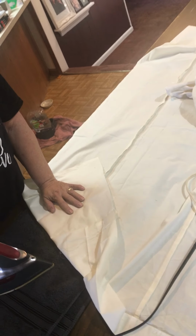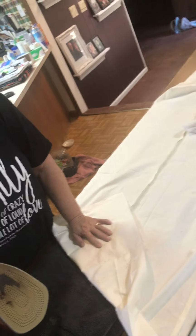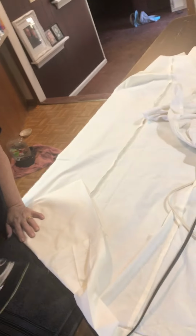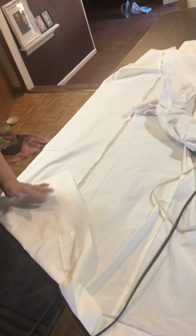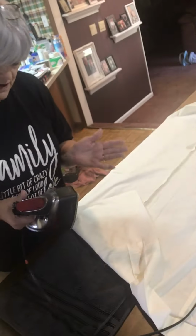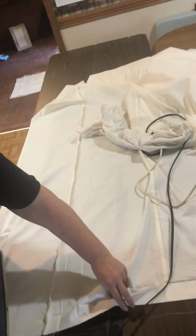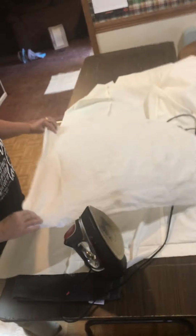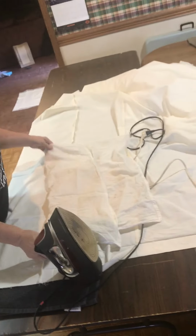You want to use a pressing cloth when you press nice stuff. And you see my iron is really dirty, so that's another reason you want to use a pressing cloth. Let it get hot. It's a steam iron, but I'm not going to worry about the steam, I don't think. Unless, no, there's a little water left in it. It's making some kind of sizzle.